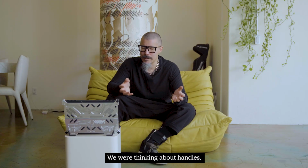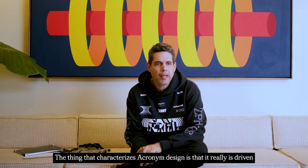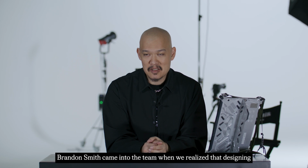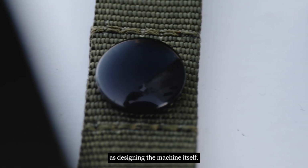We were thinking about handles, we were researching camera cages, and then from there we settled on the premise of a strap system. The thing that characterizes Acronym design is that it really is driven by function. So we needed someone that could make straps and test them. Brandon Smith came into the team when we realized that designing the strap for the machine was going to be as much work as designing the machine itself.